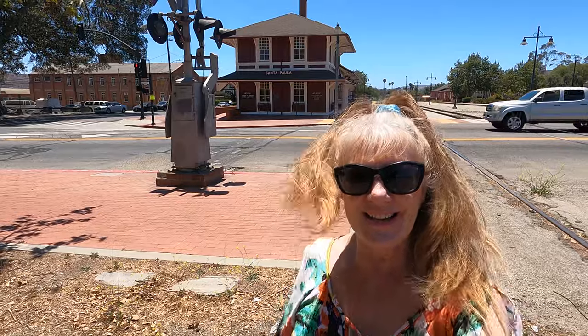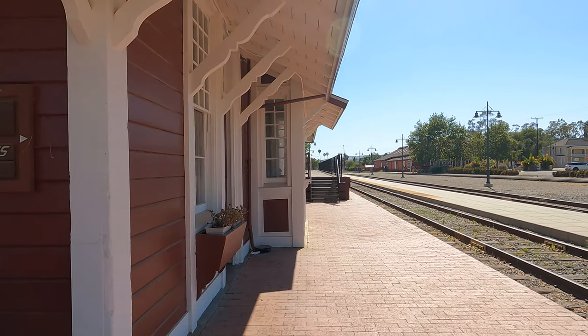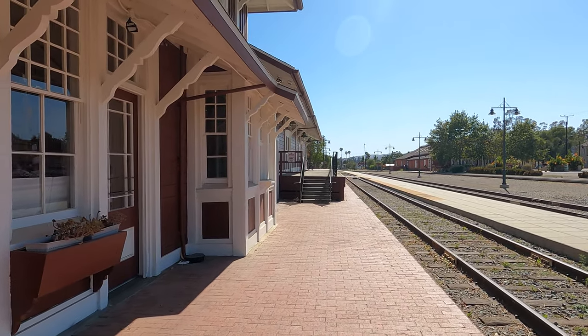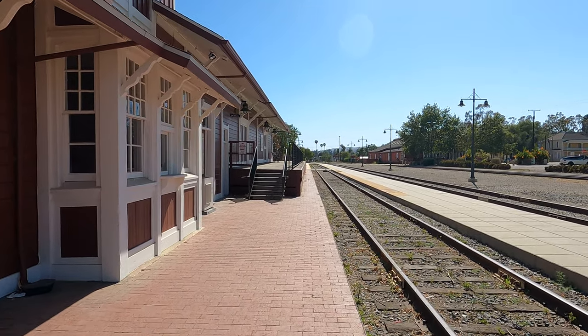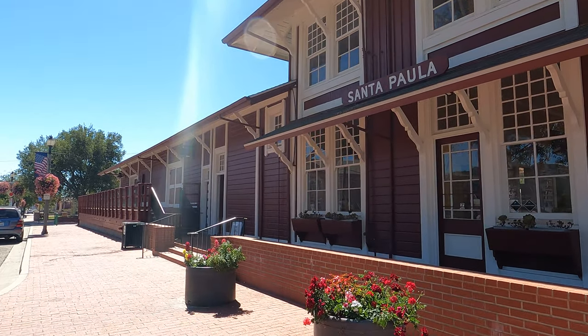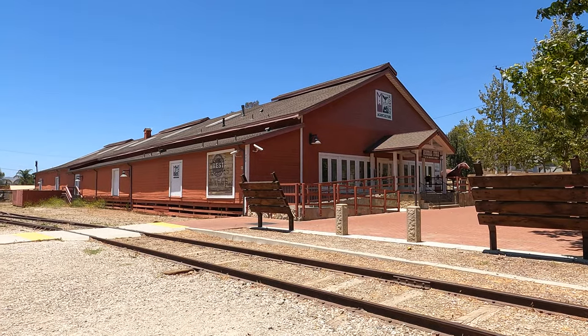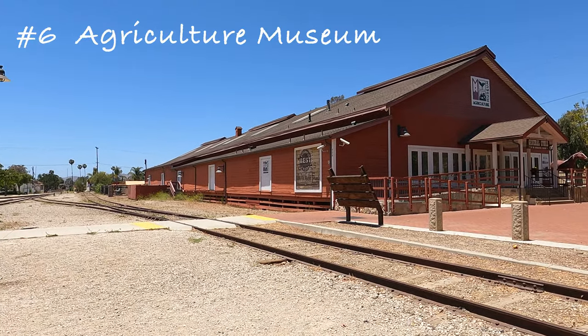Across the street from these two statues is number 5, the historic Santa Paula train station. This is the historic Santa Paula train depot. It was built in 1887 and it was a regular hub of train activity until 1934. It's no longer used on a regular basis, but there are trains that travel between Fillmore, the next town over, to Santa Paula for the day and then back again. And they have special Halloween trains and Christmas trains, but also just regular weekend excursions if you're interested in an historic train trip.